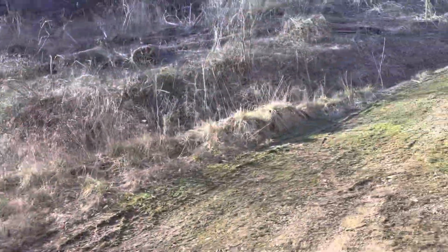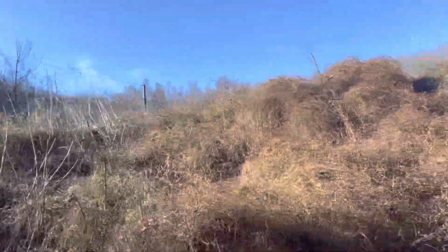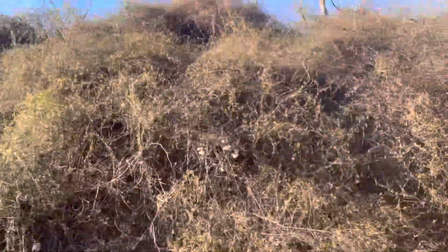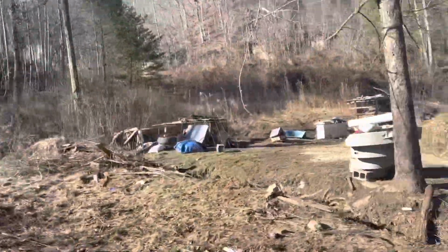Okay, I'll show you a little bit on this side going down, and then that'll be the end of the video. See there? See, this is what it looks like. But it's pretty. I'll show you this area here, and then that'll be the end of it, guys, just a little bit.